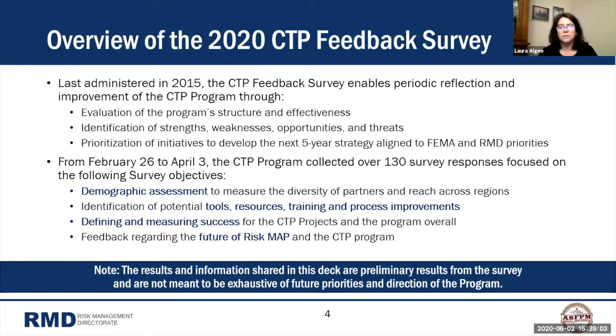This one was done from February through April. We've been taking the results since the survey closed and sharing information and trying to pull that information together. We did have over 100, about 130, survey responses, and the survey focused on really trying to understand the demographics of what types of partners and diversity we have across the regions and across the organization. It helped us identify some potential tools, resources, training, and maybe process improvements that might need to be done.